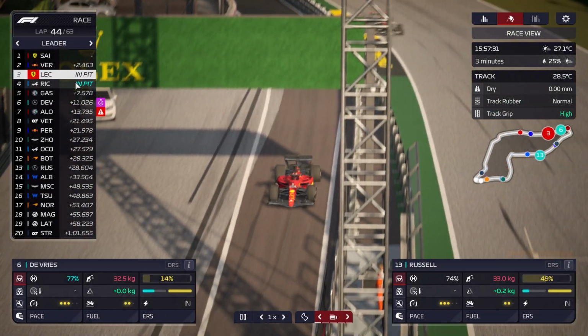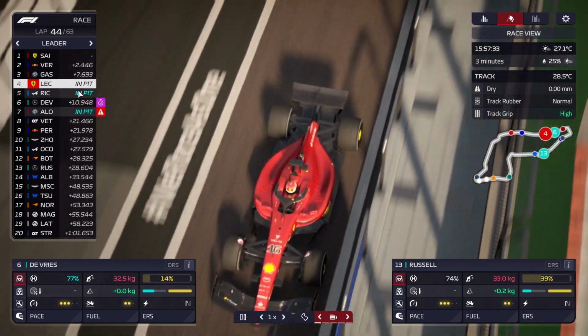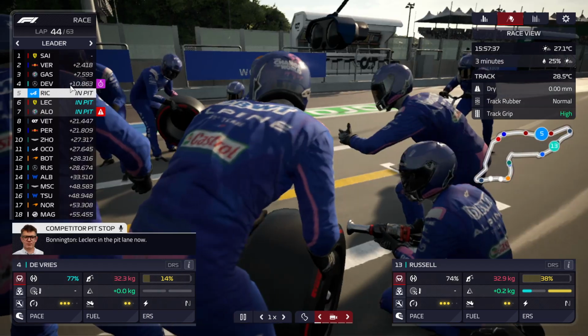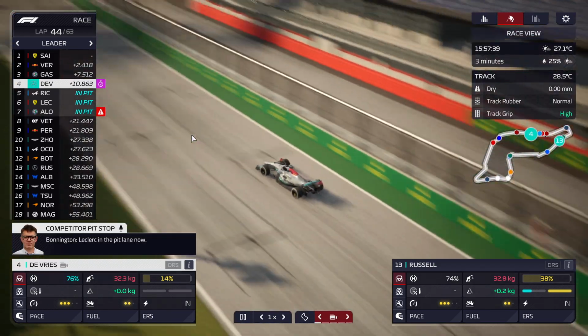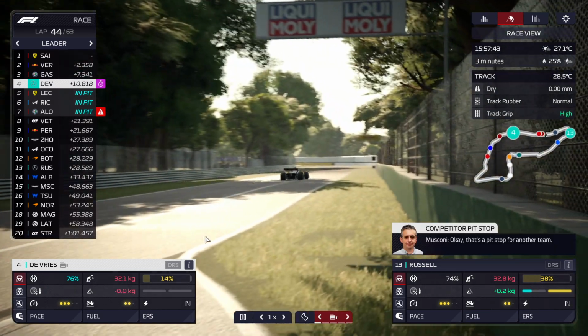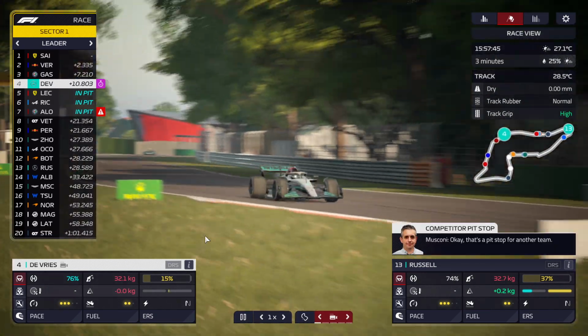And Leclerc and Ricciardo are now coming into the pits. Blanc's also coming in, but he was behind us already. So here comes Nick, going to jump up to P4. Leclerc in the pit lane now, just waiting on Sainz to pit. Nick could be on his way to that podium, as long as he doesn't screw it up.